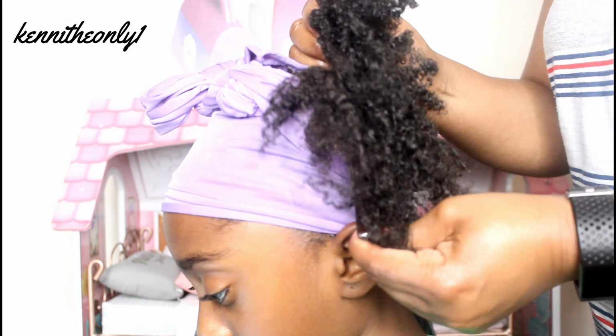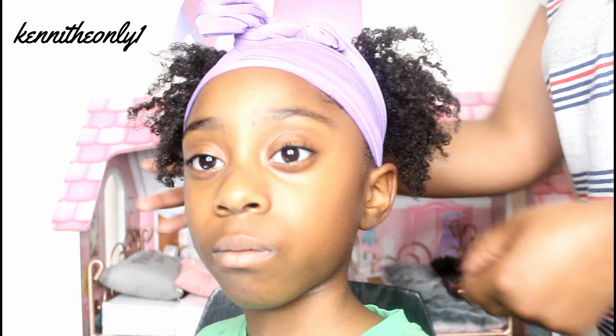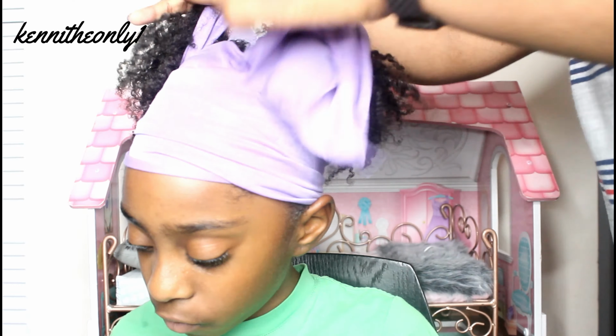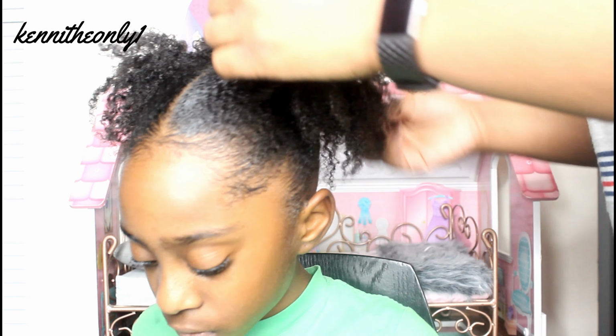Up her hair just so it doesn't look so smashed down. Just want it to look nice and poofy and just cute. So after 10 to 15 minutes of putting the headscarf on, now her edges are great. Her hair is good. I put it in pigtails because her hair was frizzy and I didn't want to leave it out.